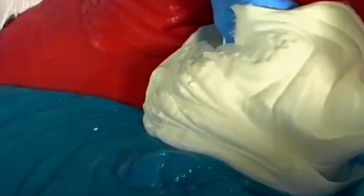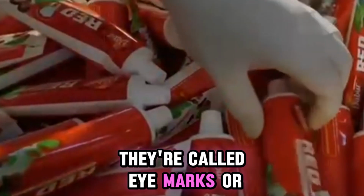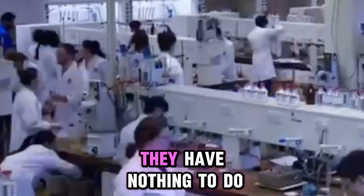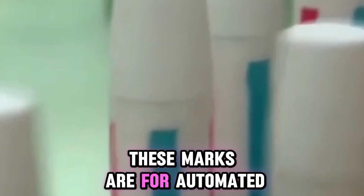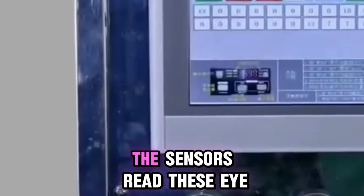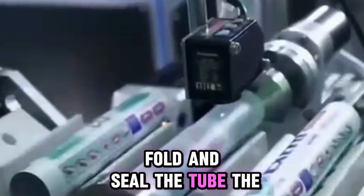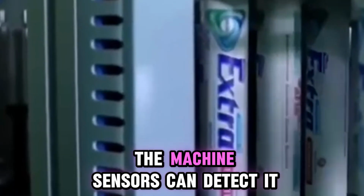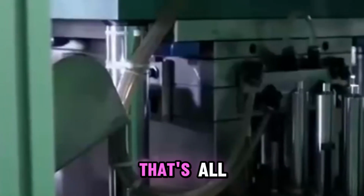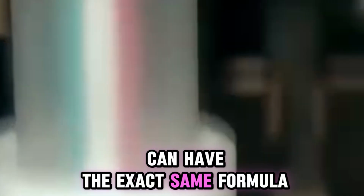Let's dig in. Those colored squares at the bottom of your toothpaste tube, they're called eye marks or color marks. They have nothing to do with the ingredients inside your toothpaste. These marks are for automated packaging machines. The sensors read these eye marks to know exactly where to cut, fold, and seal the tube. The color itself is chosen for contrast, so the machine sensors can detect it. That's all. Two tubes with different colors can have the exact same formula.